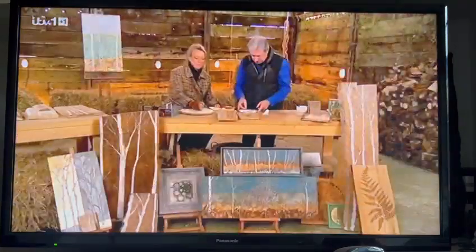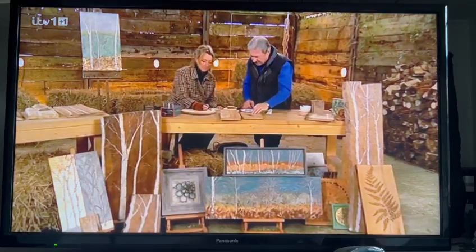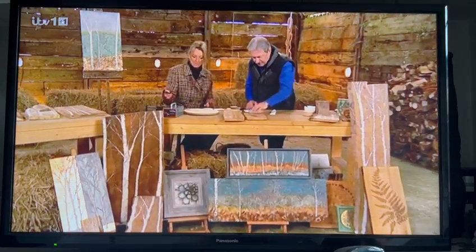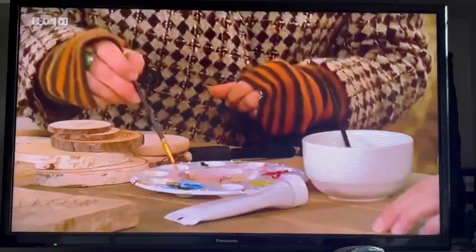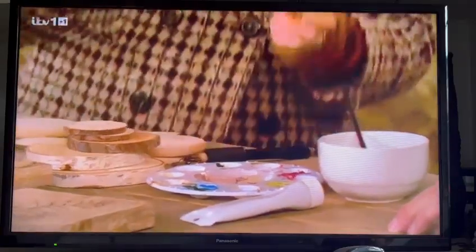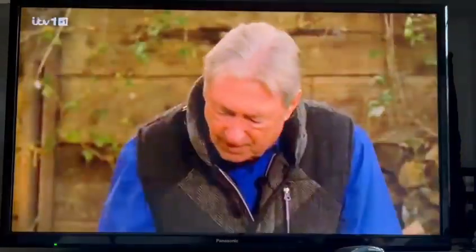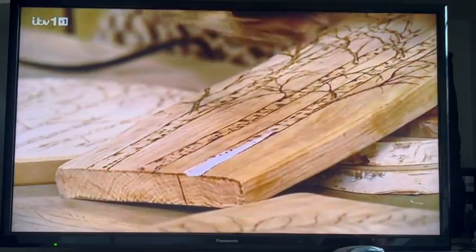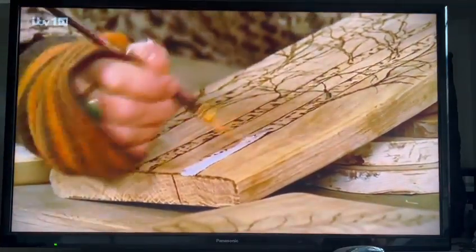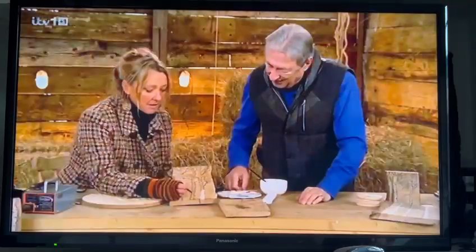Let's have a look at your painting process now, because you've got here a glorious fern that you've done, and you've got paintwork. So show me what you're doing with the paint. Need the brush. Thank you. Right. So when you're using paint, I find acrylics work the best. Right. I'm completely going over what I've burnt. So the reason I've done all those marks is for the texture to come through.